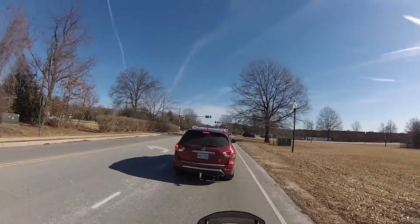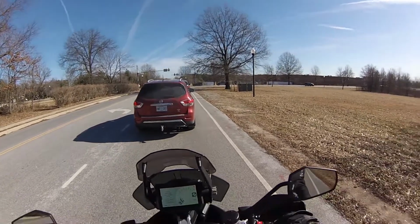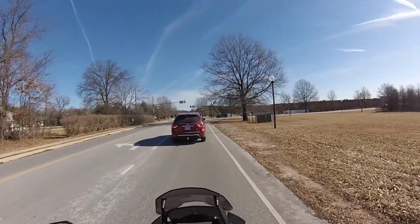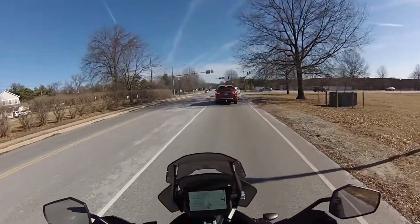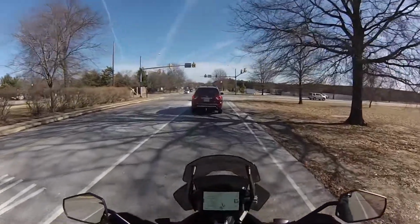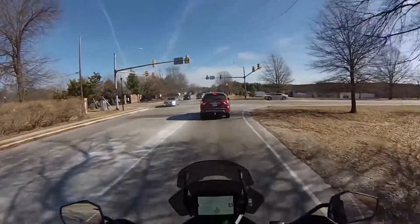Oh man, I really wish they'd fix this light instead of making it a four-way stop. It's been this way for 2 years now. It's perfectly functional. I don't know why we wouldn't just put it on there.